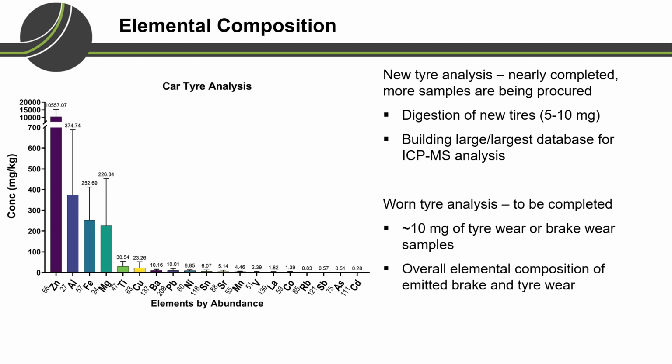We can then do this elemental composition for the worn tires as well. We have not done that yet, mainly because we need about 10 micrograms of tire wear or brake wear to actually run these different tests. Acquiring this much sample is a bit of a challenge and something that we're going to need to be creative in order to get. Primarily, we might not have as high resolution in the size fractionation of it, so we might need to do a more granular cut point, so PM10 and PM2.5, rather than having the 15, 16 different cut points that we have on the LP that's currently available to us.